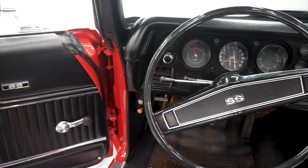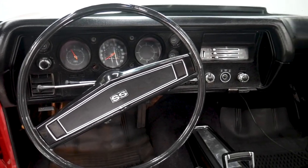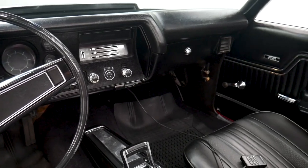The door panels, armrest, front and back, all replaced. Dash pad, visors have been replaced. The steering wheel's new. It's on a tilt column.